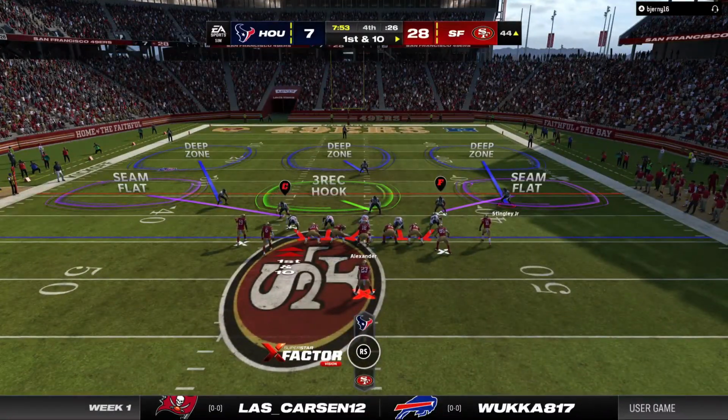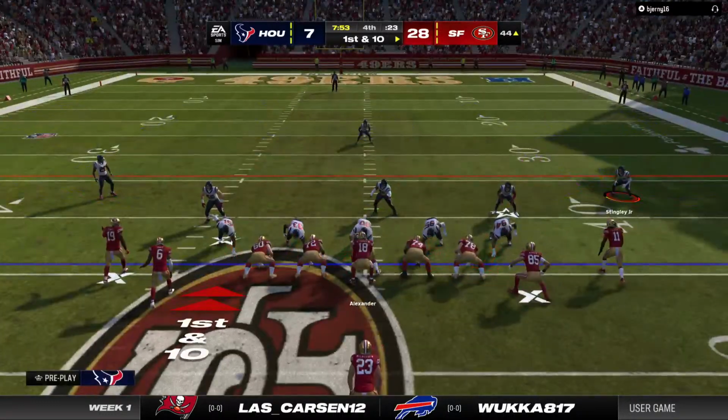And I think the next time the offense gets the ball, I just think about running it and getting the clock done and getting the heck out of here.